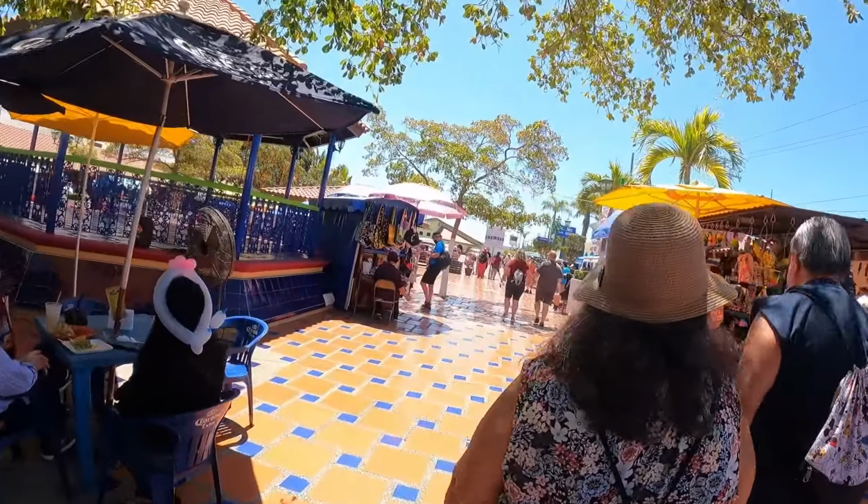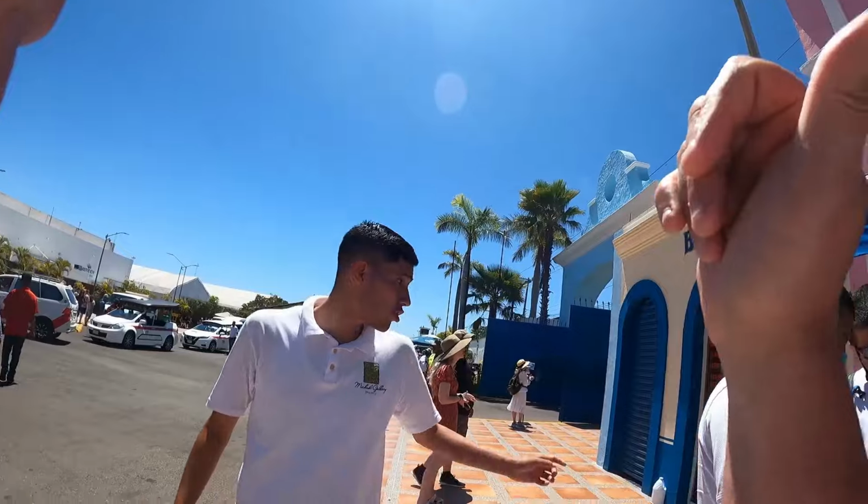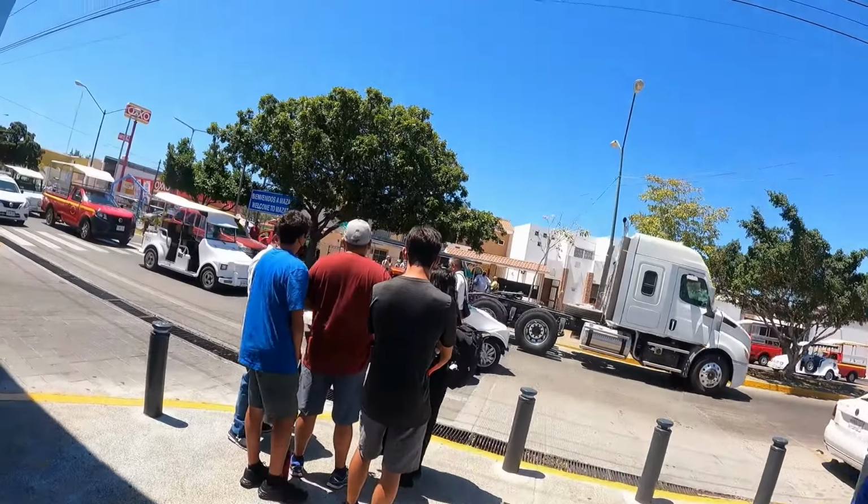And I'm going to give you a couple different options. I'll give you some items that are a little bit more budget friendly, and then I'll give you a breakdown of what we typically do, which is still very budget friendly, and it's a lot of fun. When you exit the terminal right there, you'll notice to the left there's an OXXO. An OXXO is basically just like a 7-Eleven in Mexico.